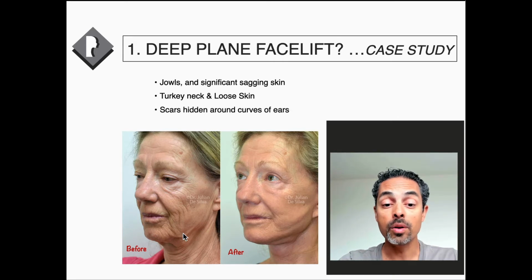And ideally, we want a procedure that's going to be natural. It's going to rejuvenate the face to where it began, and that means lifting things in the direction in which they've dropped against gravity.